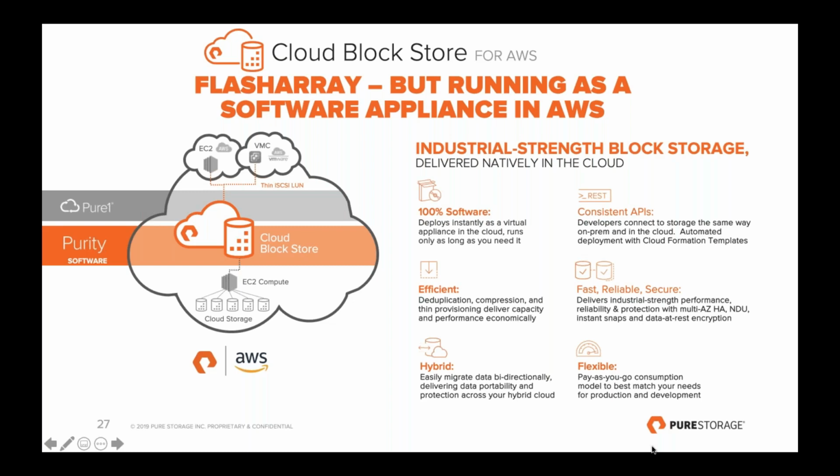So it is a 100% software appliance. What we chose not to do was to put a physical array in an Amazon data center and then say, there you go, we're in the cloud, because that's not really an answer. We are using the cloud capabilities and the cloud infrastructure to build our virtual appliance. But you're getting all of the efficiencies. So you're going to get things like deduplication, you're going to get compression, you'll get thin provisioning.